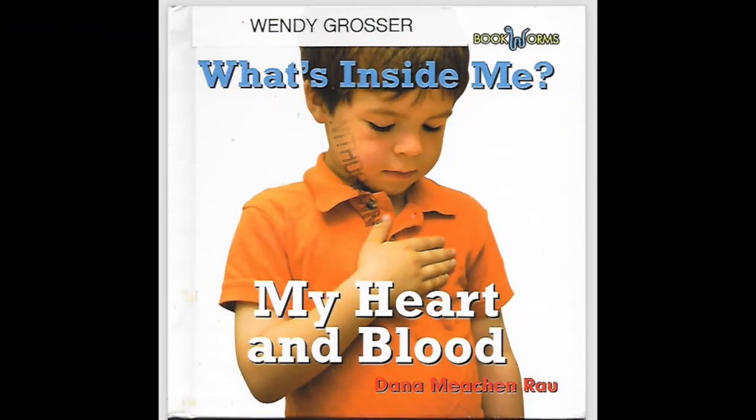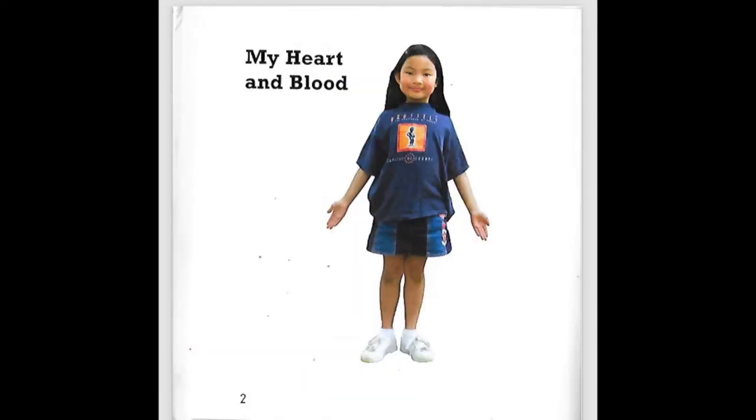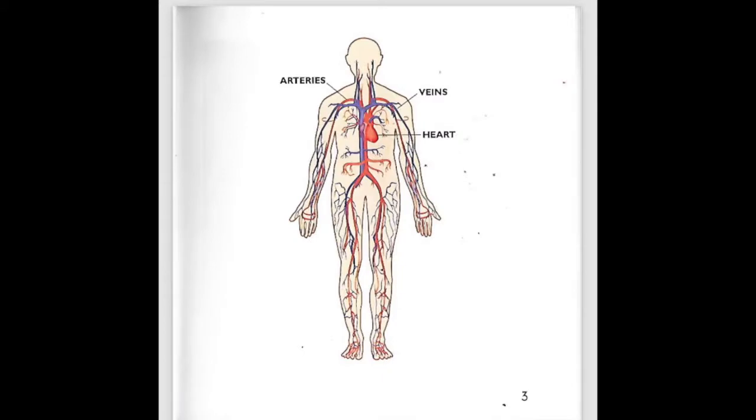What's inside me? My heart and blood. Arteries, veins, heart.